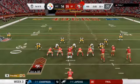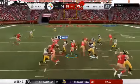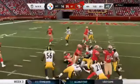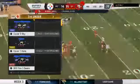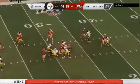And no doubt what they're looking to do is just salt away the final couple of minutes and escape with a win. On first down, Smallwood. And he'll go down at the 28. Call it a gain of 4 on first, and that'll make it second down.